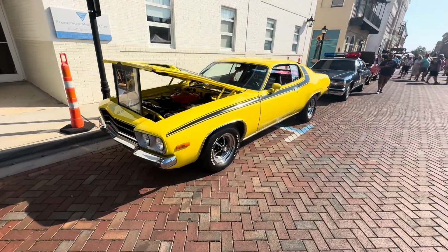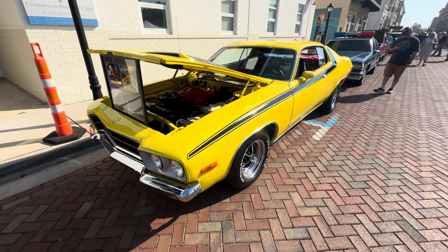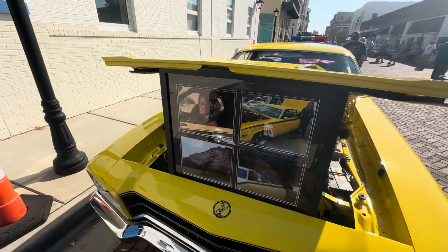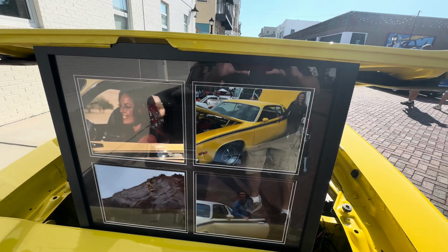Here's a 73 Plymouth Roadrunner, yellow with that black stripe. And it says that it's a clone of the one that Daisy Duke drove in Dukes of Hazzard. And even has some pictures of her in the car on the TV show, and then also with this one, it looks like.